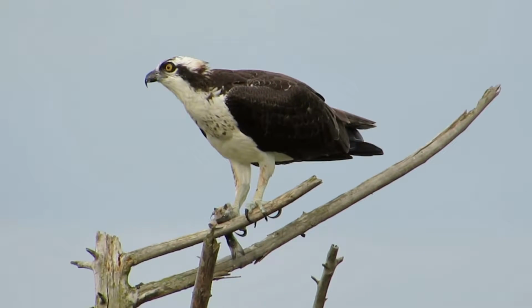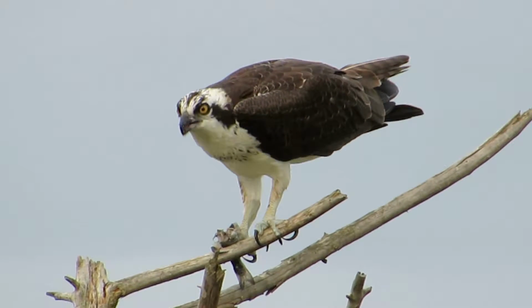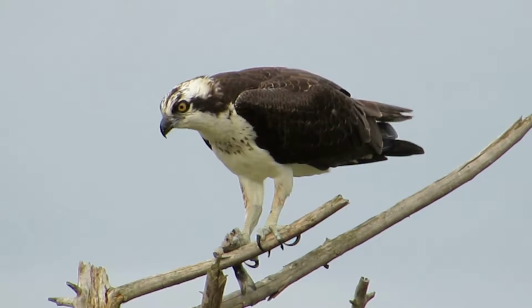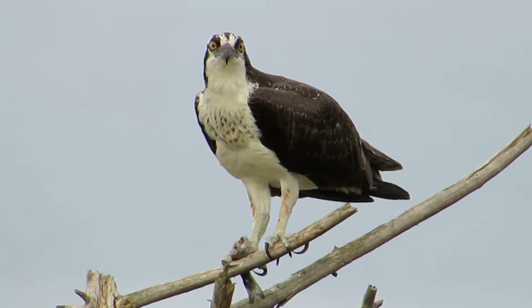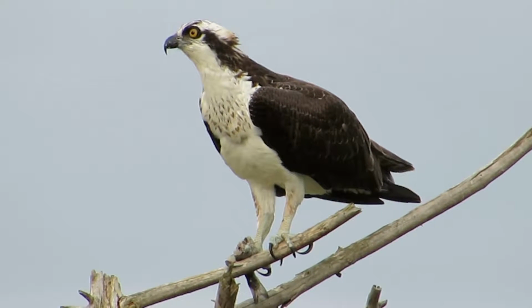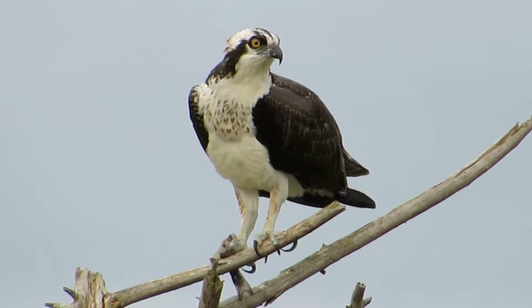Well, check that out. All right. Oh yeah, he's just finishing that up. Got him a good fish here right at the Boeing Aerospace Pond. It looks like he's a happy camper. Look at the size of them talons and fish hooks. My goodness. No wonder he can catch them.